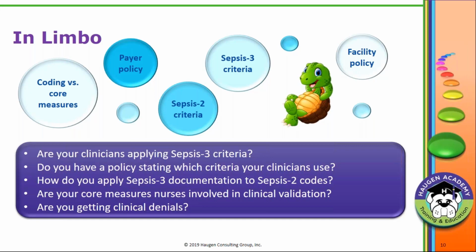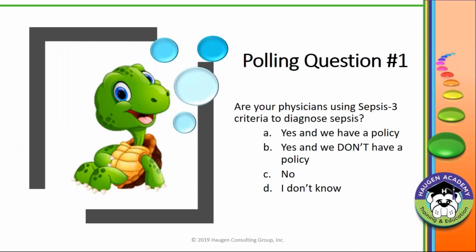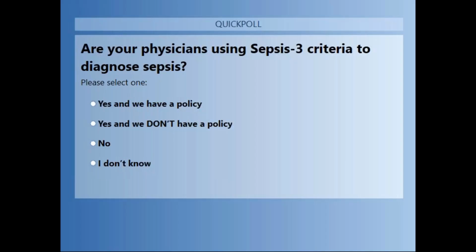These are questions that somebody in your organization should know the answer to, because it's going to determine how you're going to move forward. And to help me better understand what you are doing, we are going to do our first polling question. So Kathy, would you launch the poll, please? Sure thing. So this is how we can interact with you as our audience. So this is what Christy's been talking about and wants to know from you.